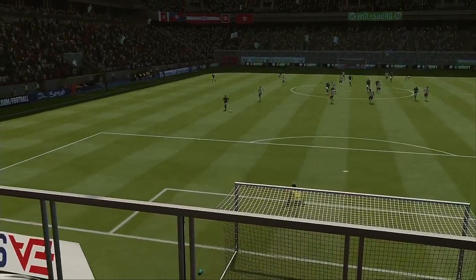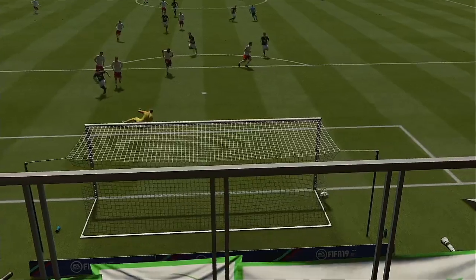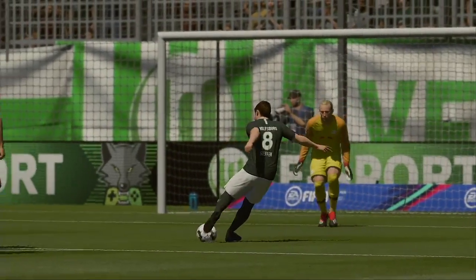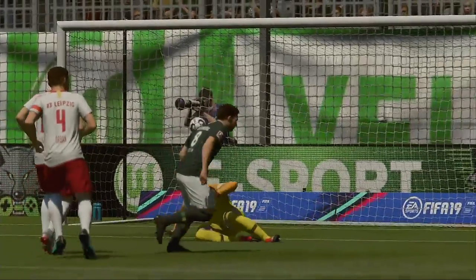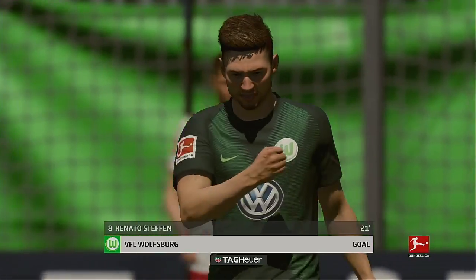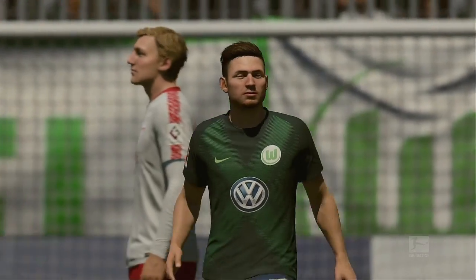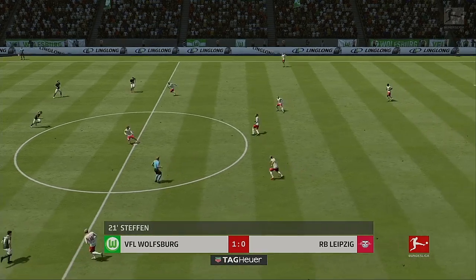It was almost as if they drew them onto them so that there was space to break into, and how well they used that space. And that score, he's just got too much pace for those defenders, you can see it. And that has opened the scoring. 1-0 here.